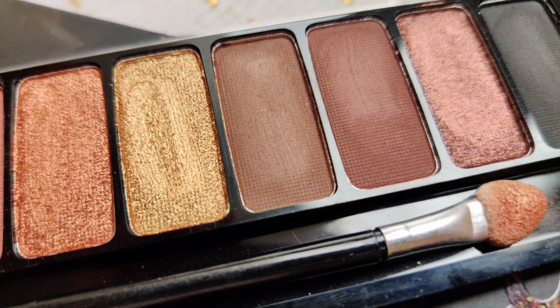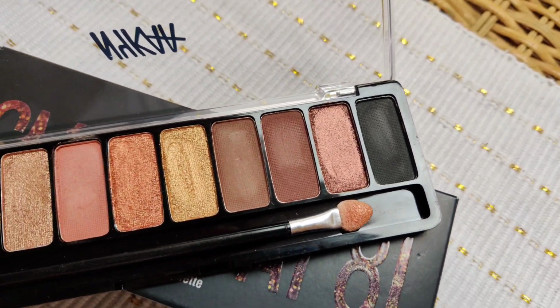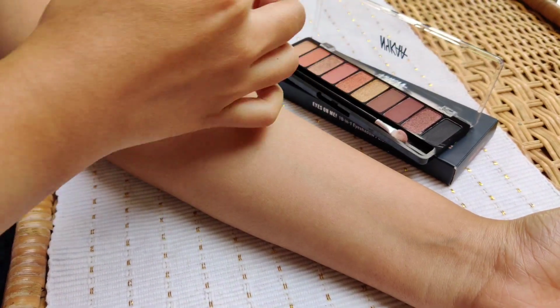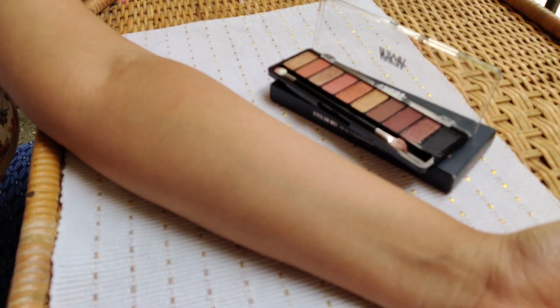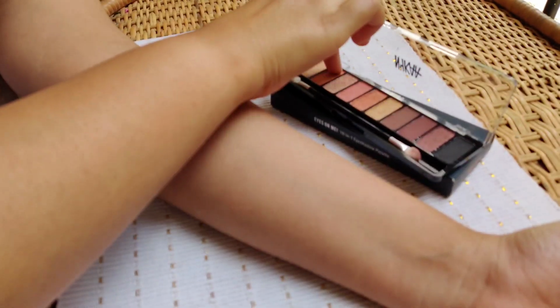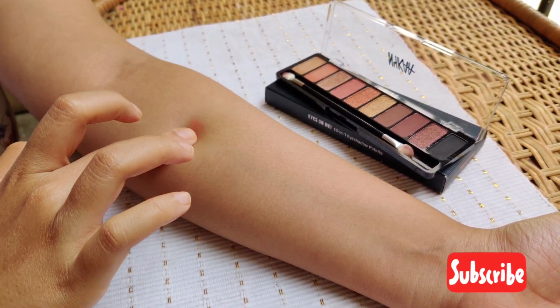There are 10 shades in this palette and I loved the color story of this one because you can create some really subtle everyday looks as well as very complicated looks. So the first shade is a very flesh-like, skin-like shade. I don't know if you can see it, but I've swatched it twice over here and it's still very skin-like, so yeah. The second shade is a peachy pink shade, which can be even used as a blush.